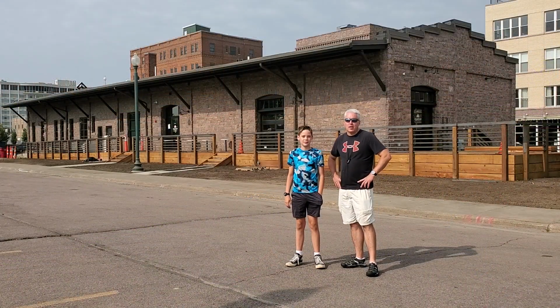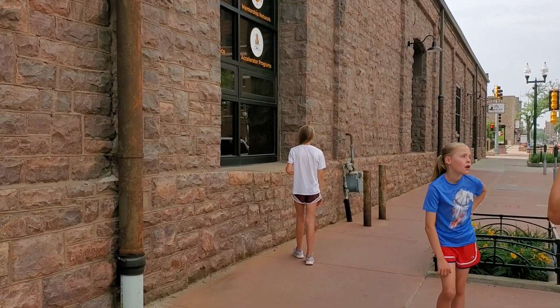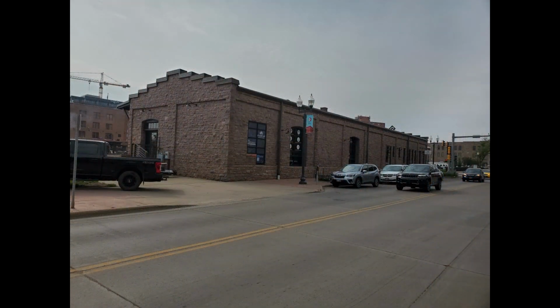The Milwaukee Road Freight House is at 6th and Phillips, just across the street. Really a handsome looking freight house. It's been well maintained over the years.